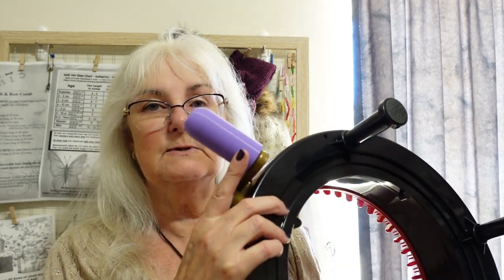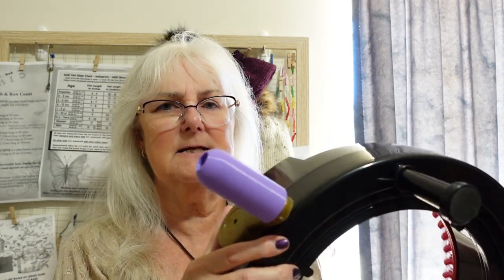It was very easy to install, and that made it a lot easier. That definitely made it a lot easier to crank. I didn't lose my grip on the handle, which sometimes happened with this one. I'd be holding it and my hand would just slip off the handle entirely while I was cranking. And that didn't happen at all with this one. So I'm really pleased with my new handle.